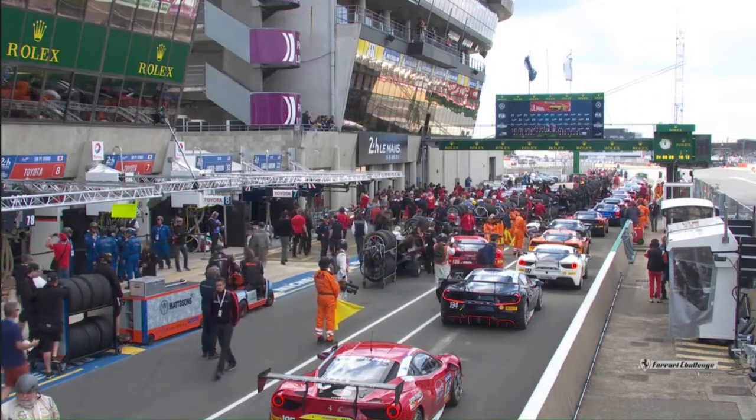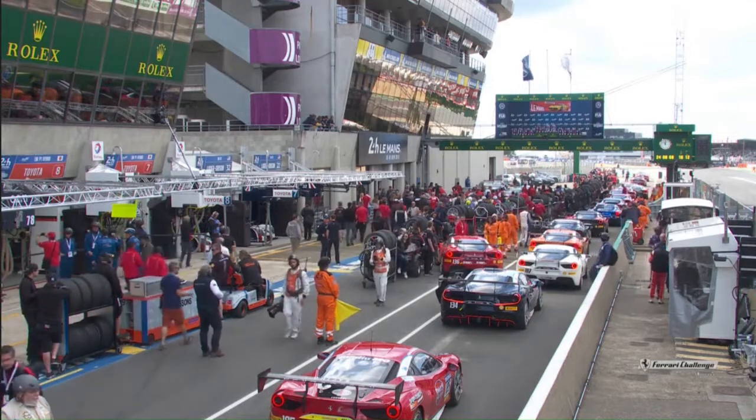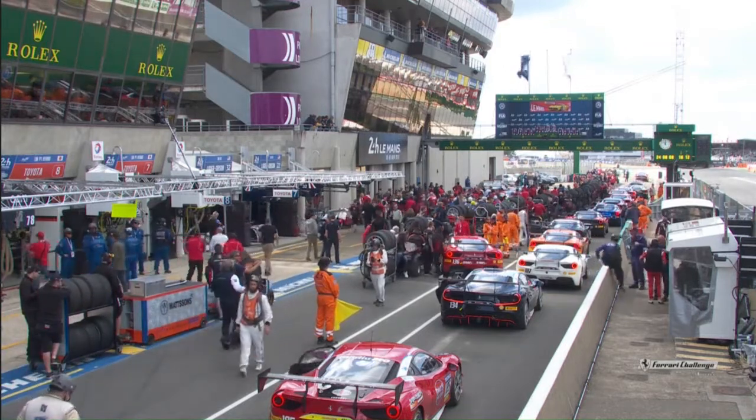On the top step for AM, it's going to be Emanuele Tabacchi. On the top step for Shell, it'll be James Wayland, and on the top step for Shell AM, it's going to be Laurent Demouse.